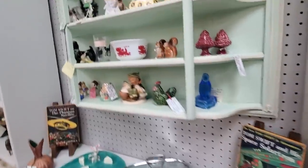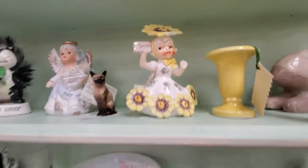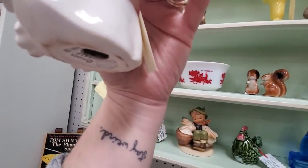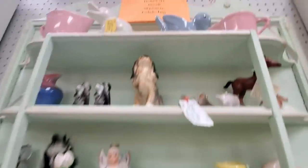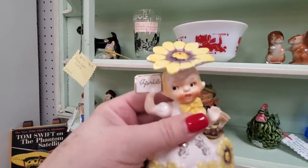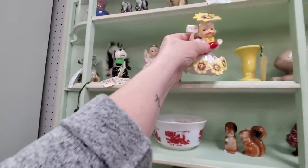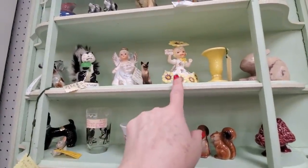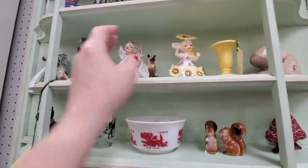One of the things that I'm thinking about is this little April girl right here. Now, when I picked her up, I thought, oh, okay. And she's $8.50. Also 10% off, but you see her hat? She has some petals missing, but honestly though, she still displays pretty well. So I don't know if I'm gonna get her or not.